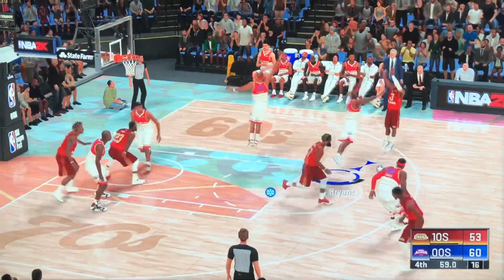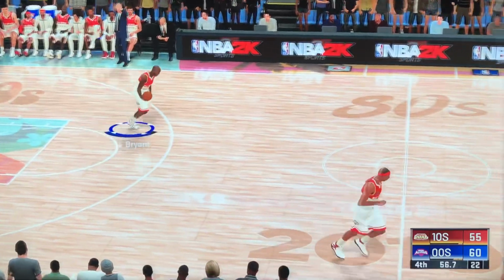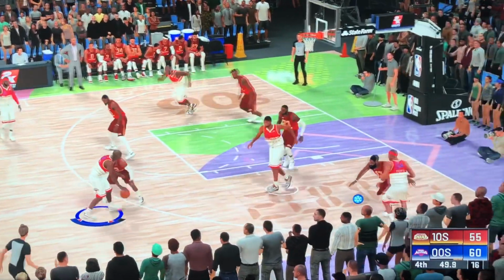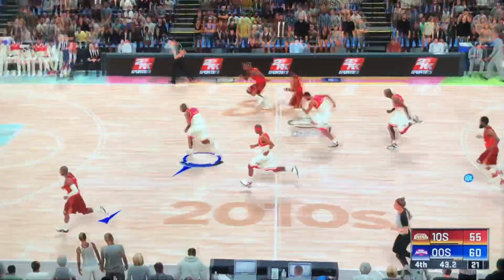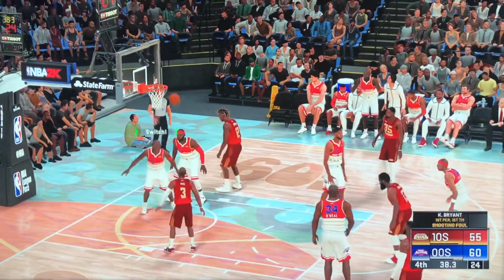Kicks it out to Paul. Good! Oh, and that cuts the lead to just 5. Yeah, and do you see Chris Paul sweating right now, Kevin? I don't. 50 seconds left in the fourth quarter of this one. Bryant, that's for 2, and James pulls it down. Inside, here's Paul. LeBron with the block, and he's able to get it back.